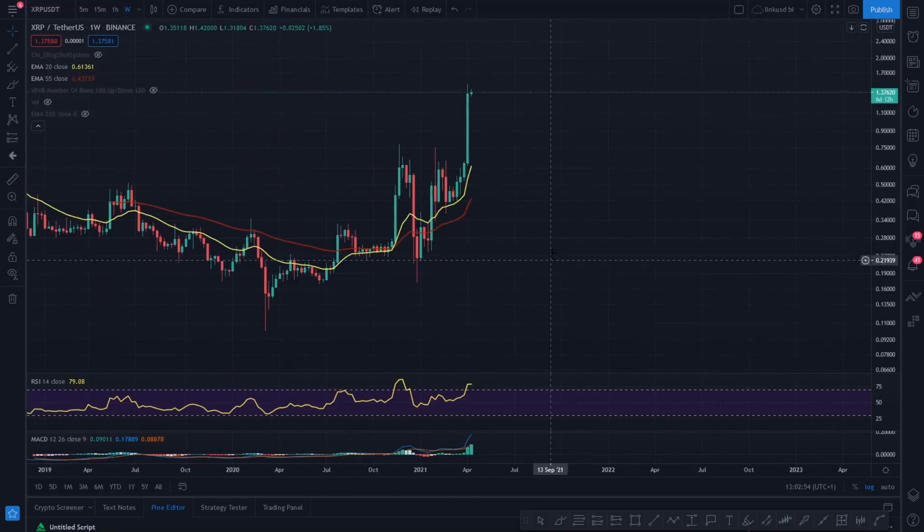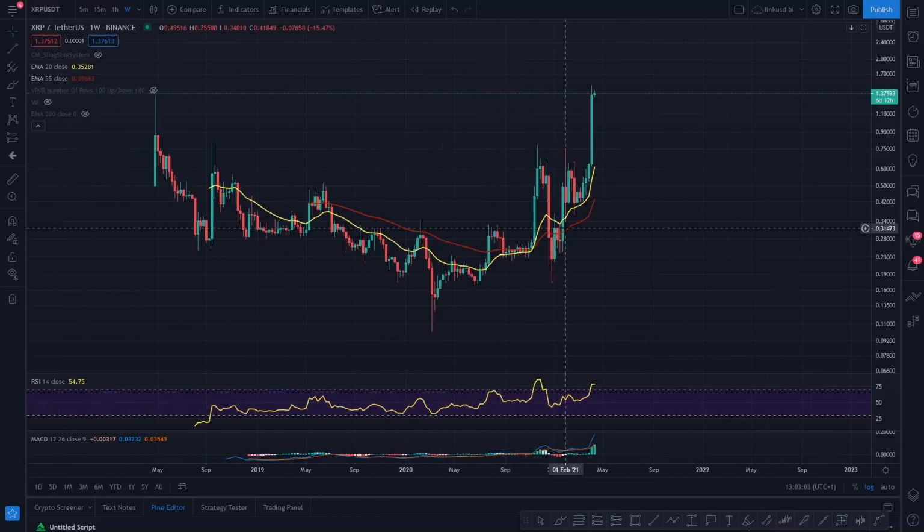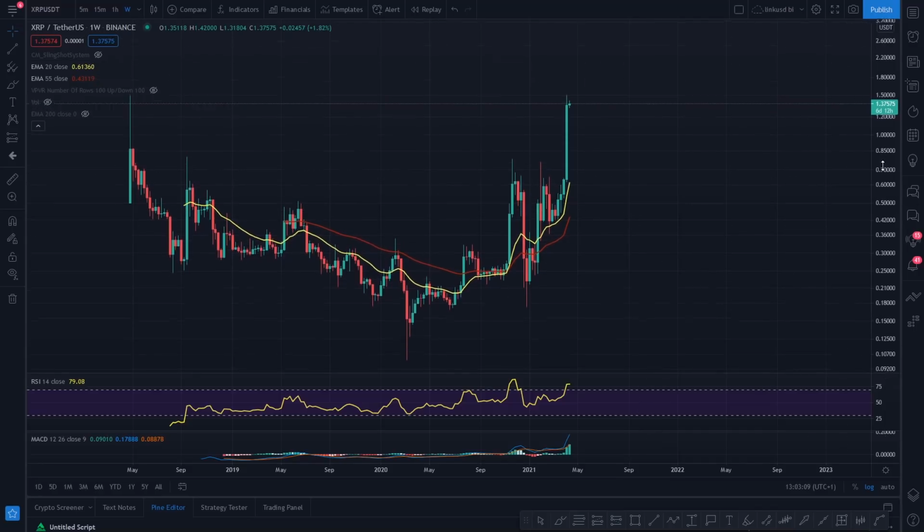So you are looking at a level of consolidation, and I'm going to show you right now where I've got some cheeky bids in on XRP. And for those of you that are not already in XRP, potentially look to set a few cheeky bids in as well. Not financial advice, okay.